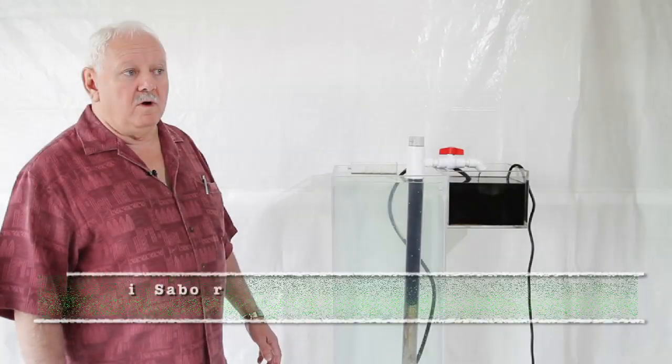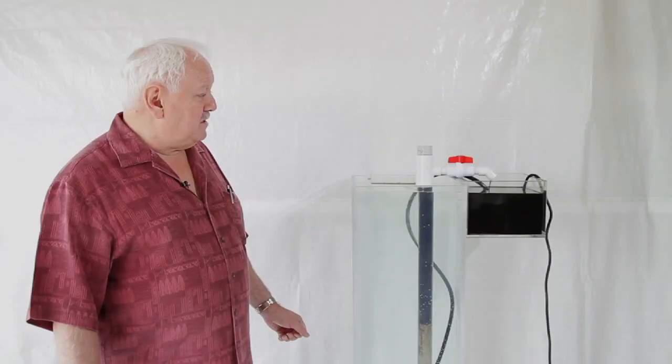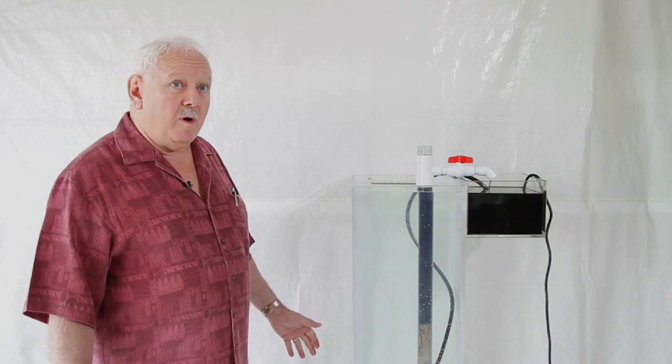This oil leak's been going on for over 50 days, and there doesn't seem to be a good solution in sight yet, as oil is still spewing into the sea in large volumes, and that is a disastrous situation for the whole environment out there. This idea is very simple, and I just can't believe that nobody's come up with it yet.